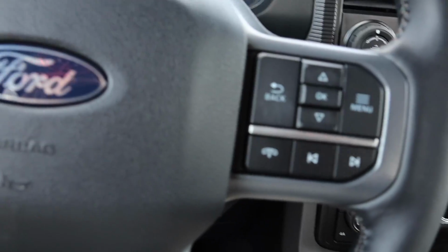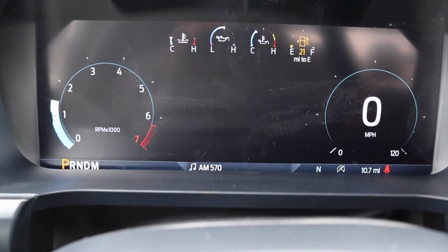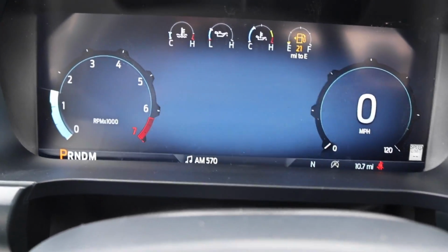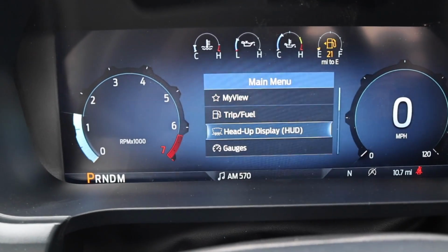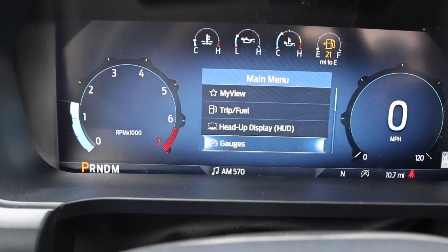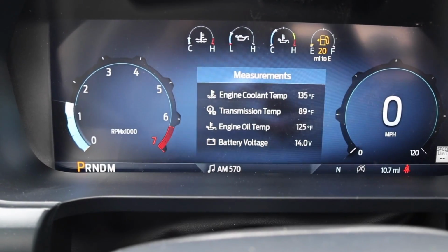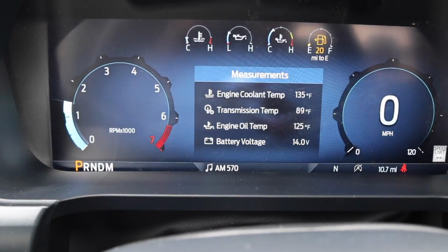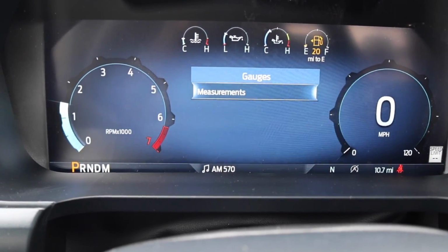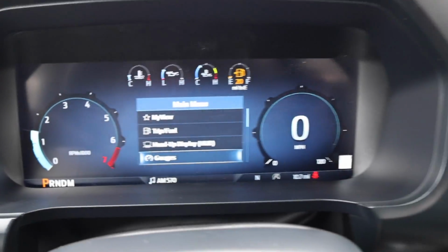And let me show you guys one of the upgrades for 2024 that I like. So we'll just kind of go through this really quickly. So if you hit menu, it'll take you here. We're gonna go straight to the gauges, and they have measurements. So they have one for all your temperatures for engine coolant, transmission, and engine oil, and then your battery voltage. I like that. I like the layout of this.